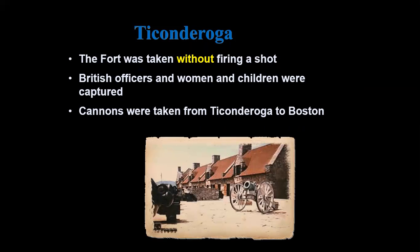So the cannons that are taken from this fort, essentially at the same time as the British are being chased back to Boston, the cannons from the fort are taken by Ethan Allen and his men and brought to Boston for the siege of Boston. The Minutemen in Boston are basically just blocking the British from entering or leaving the city. Well, just getting out. But then Ethan Allen shows up with cannons so they can actually begin a full-on battle. And that's what leads to the Battle of Bunker Hill.